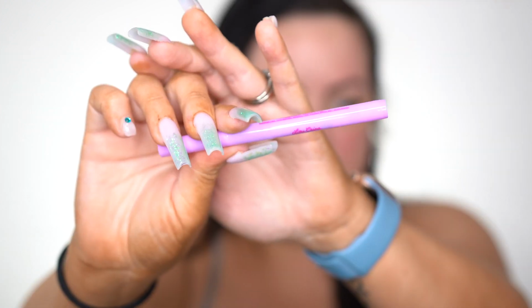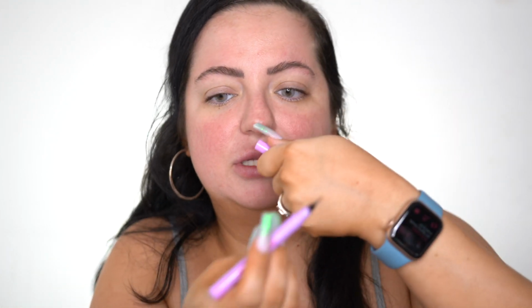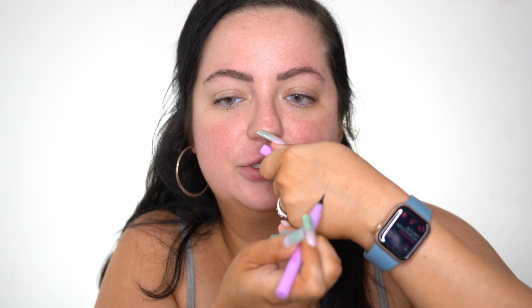I love Lime Crime's packaging. I think it's super cute. I've never tried anything from Lime Crime, so this is a first. Actually, just kidding. I did get a sample of a liquid lip way back in the day, years and years ago. I haven't done the hair-like strokes on my brows in a very long time, so let's see how this goes.